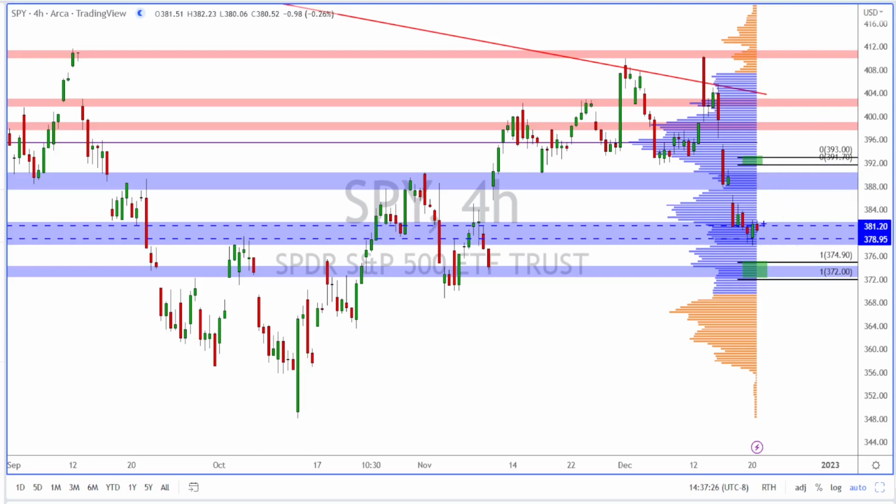Now, if it is unable to get above this 382 area and it dips below and comes down to below this 378, then we'd be watching the price retrace back down this high volume area and dip into this lower range of the expected move between 375 and 372.